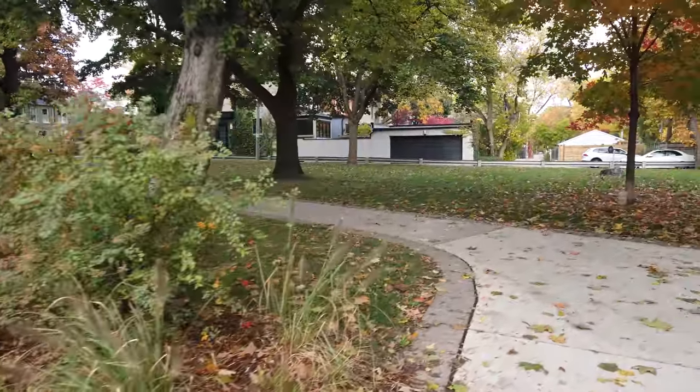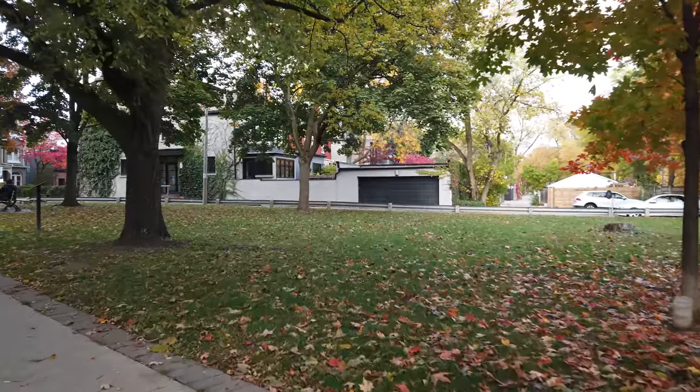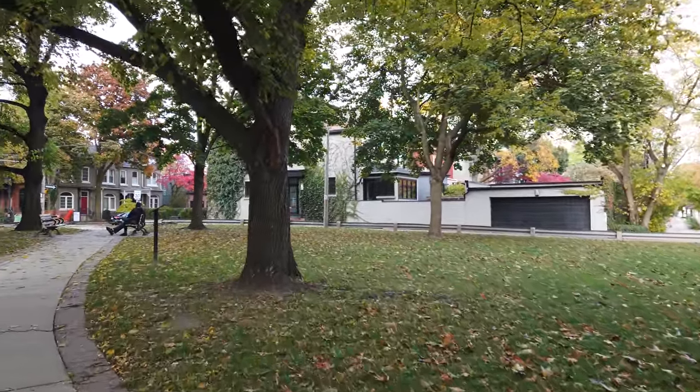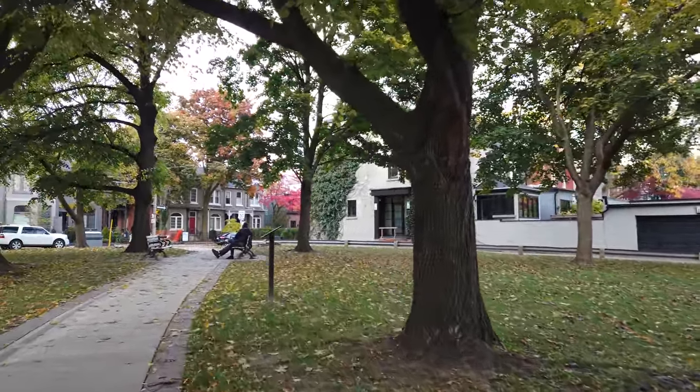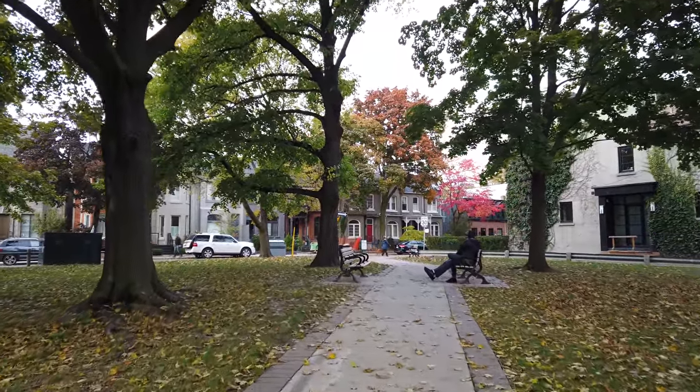So we'll start by going through this small parkette named after J. Macpherson. I believe he was a famous Canadian poet. Feel free to correct me on that.